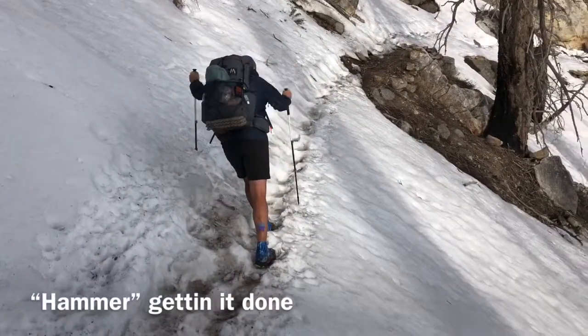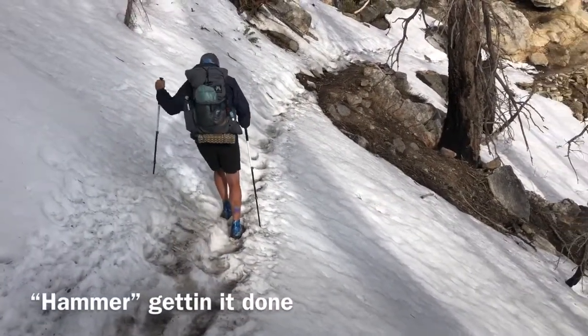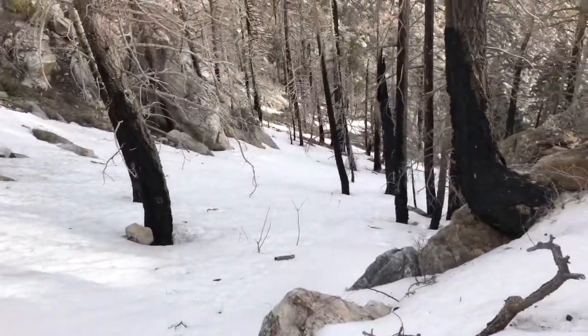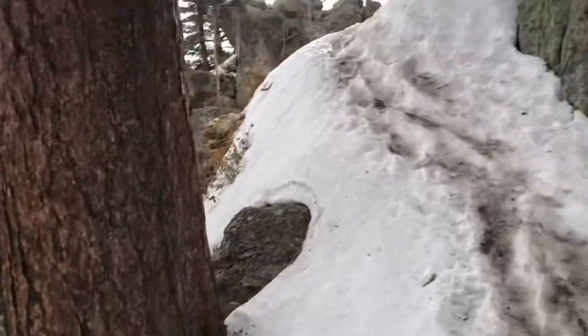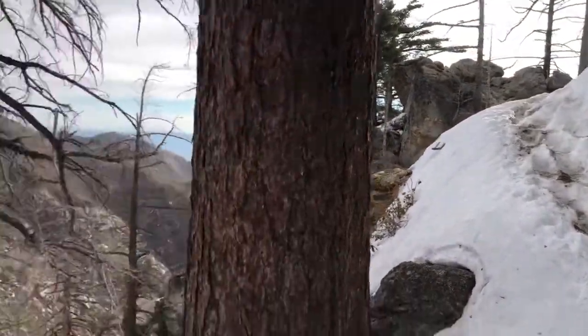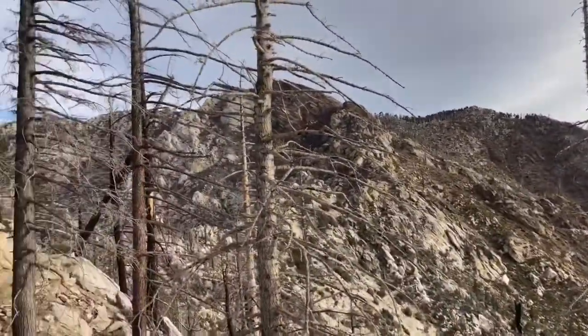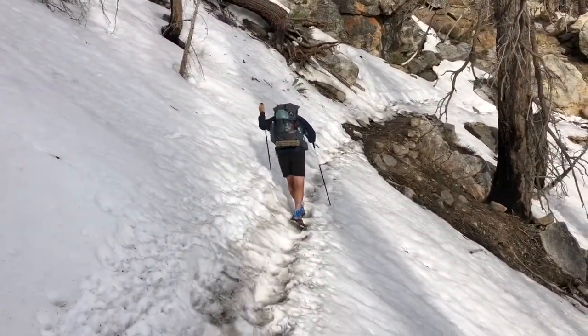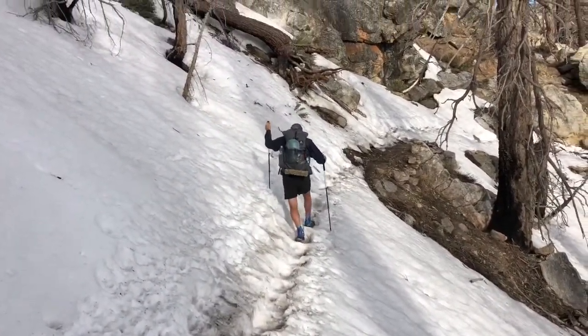But put our micro spikes on. That's where we came from. We're heading up that way. On the eastern side, that's where the snow still hasn't melted in a lot of spots. We're going slow and steady.